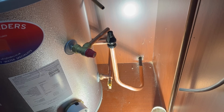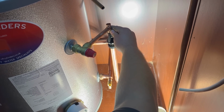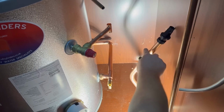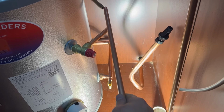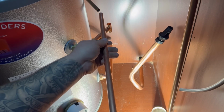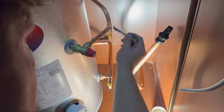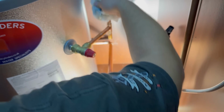Right, so I've got to just figure out this last bit. So, T on there, I'm just going to go straight into there. Just want a little stub in there. Right, let's move that to one side. And then that can come around that way a bit. There we go. And that just goes straight into that. Right, okay. Oops, forgot to, oh well. Right, clean this up, and then hopefully that tundish is going to go straight on there.